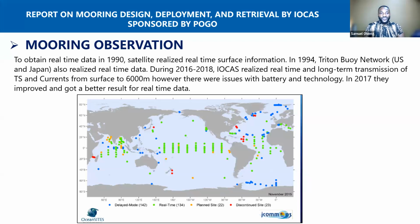And this is how ocean observation has evolved from satellite observation into mooring observation and long-term time series observations, which is very important for researchers and for us scientists to understand our oceans and how they affect weather patterns and how they affect humans on Earth.